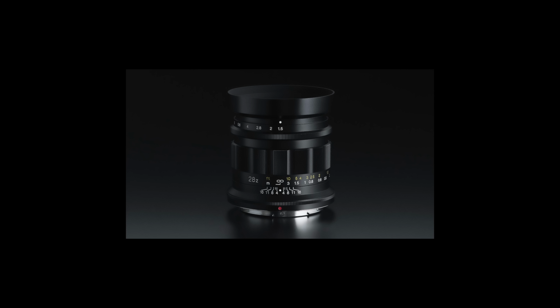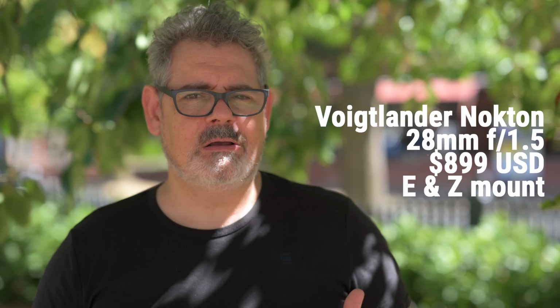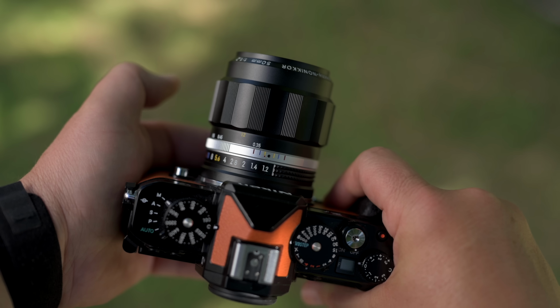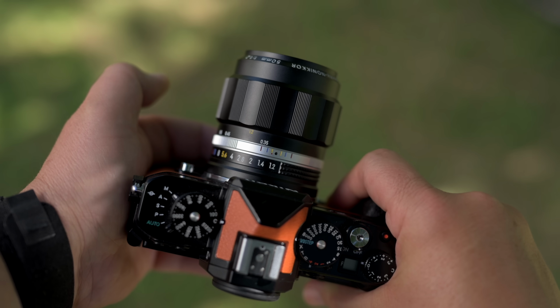The next lens that I want to talk about is from Voigtlander. This is a full frame 28mm f1.5. This has very similar styling to the previous Voigtlander lenses, and the closest lens that I have to that style of lens is the NIKKOR that I showed a first look of late last year.